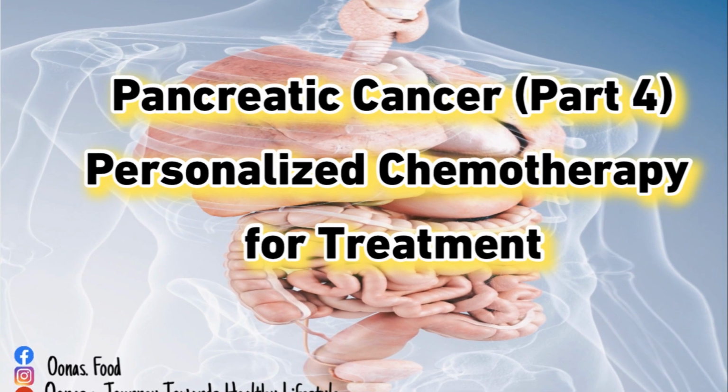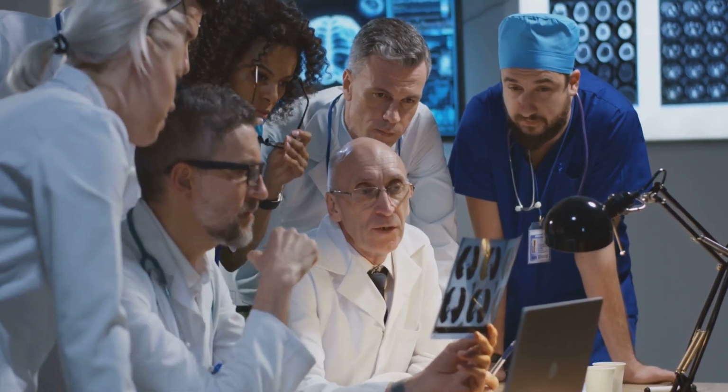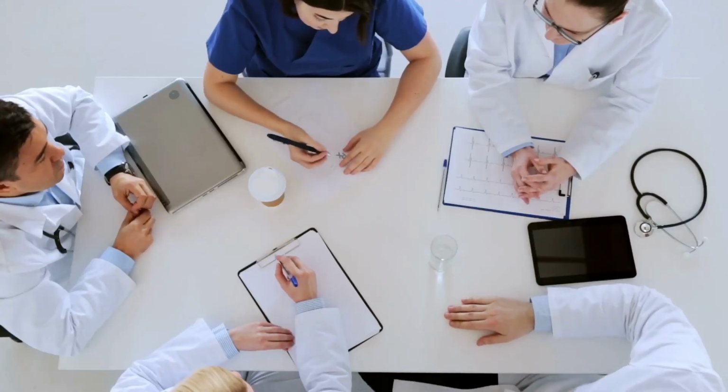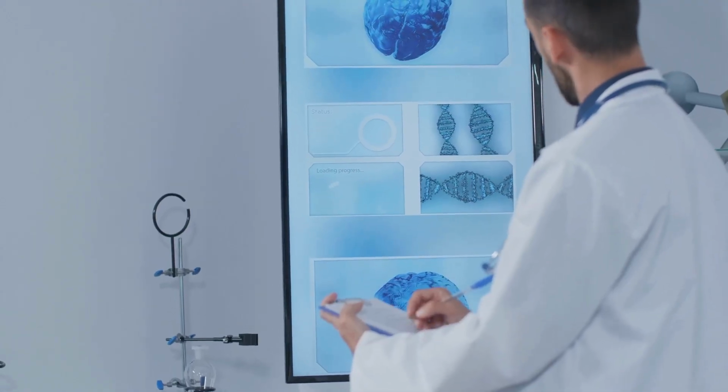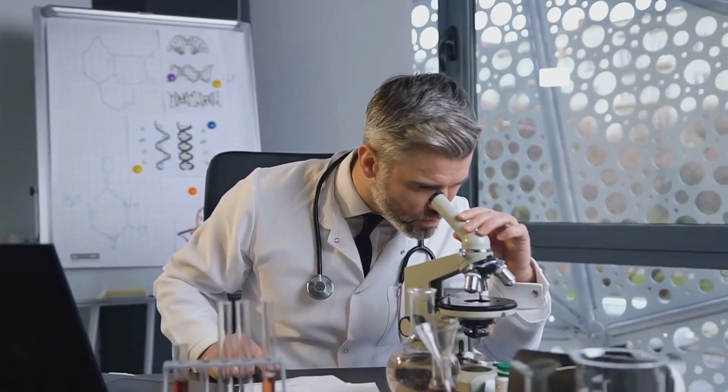Pancreatic cancer is a challenging disease. When caught early, before it spreads, treatment is more likely to be successful. Chemotherapy is a cornerstone of treatment for non-metastatic pancreatic cancer. Choosing the right chemotherapy regimen is crucial for each patient. Many factors influence this decision. These factors include the patient's overall health, genetic mutations, and the specific characteristics of their cancer.